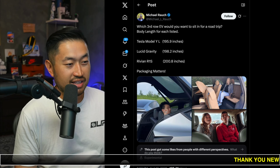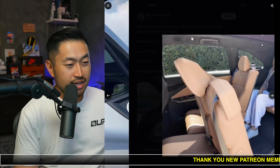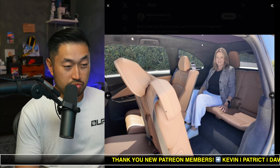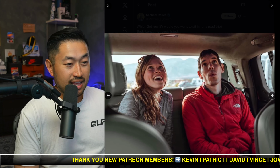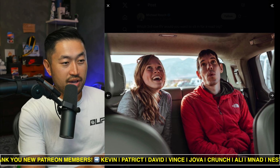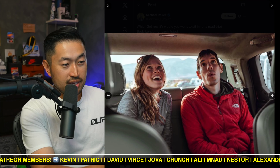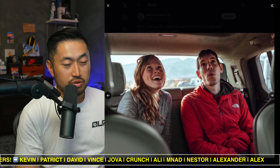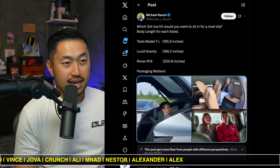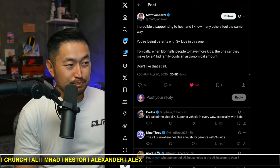Shout out to Michael for posting this. We have the Model YL, we've got the Lucid Gravity, I want to say, with a third row spacious in the backside, and then we've got the Rivian right here in the back as well, which of course, when you have a Rivian style vehicle with the back seat like that, where there is less trunk space, you have to figure out how it is actually going to adapt.